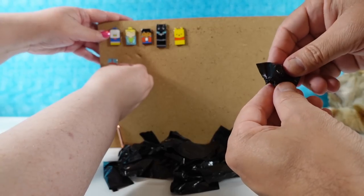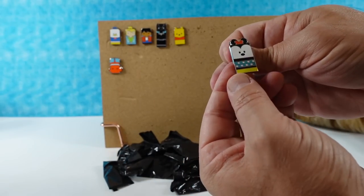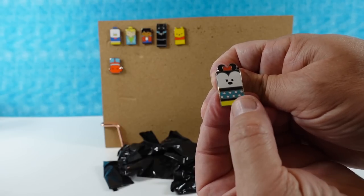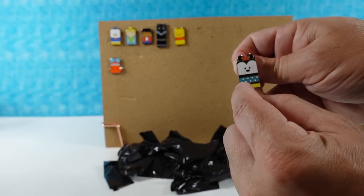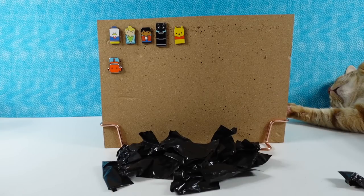I'm going to put some of these over here. Another smaller pin. Oh, and I have Minnie Mouse. Oh, she's cute. So this is like the classic, old school Minnie, I would say. So she has the blue polka dot skirt, and there's her little hair bow. I like her little eyelashes.